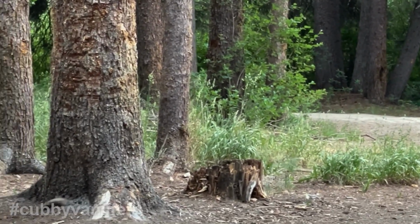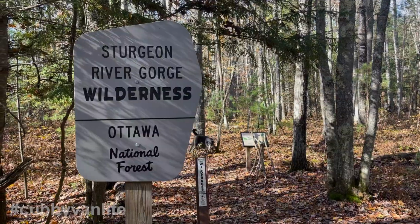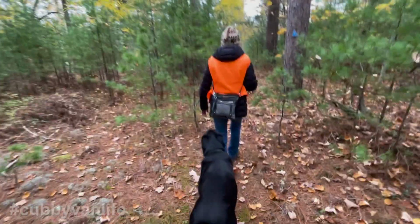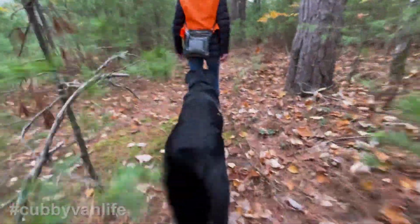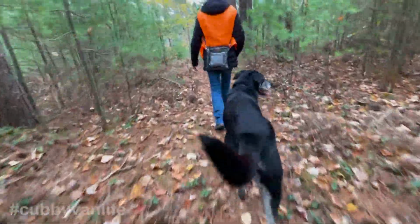Another thing that you need to do in the fall is wear your hunter's orange. It's pretty important. So if you like hiking, get yourself an orange hunting vest or an orange day glow vest. It looks like you work at Home Depot. Yeah, definitely wear that in the woods because there's a lot of gunfire going on there. It sounds like a war zone sometimes.